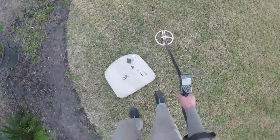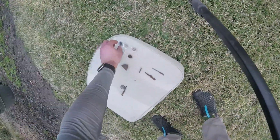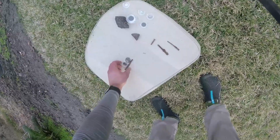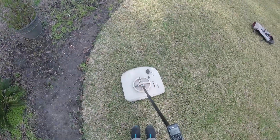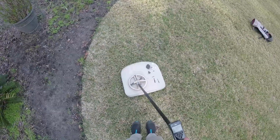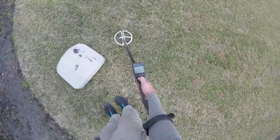Let's see if silver goes harder for it to do it. Man, I'm getting destroyed. Put the dime in there. Let's see what happens. Man, I'm not getting it. Barely. Not really. Alright, let's try 26.